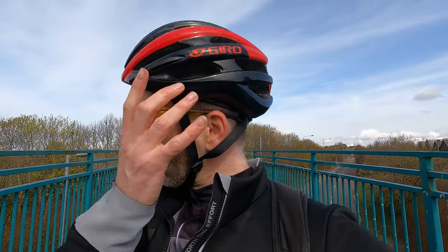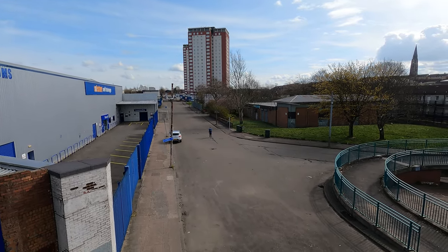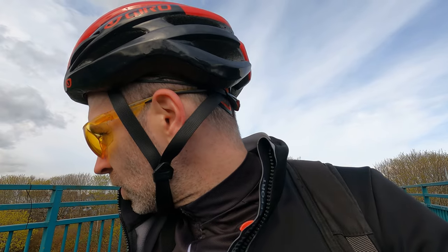So this bridge here is part of the cycle network that takes you from Glasgow to Cumbernauld. Can't quite remember the number. I don't know why I'm filming here, I'm just surrounded with traffic. So now I'm going to head up towards Blackhill, through Royston.